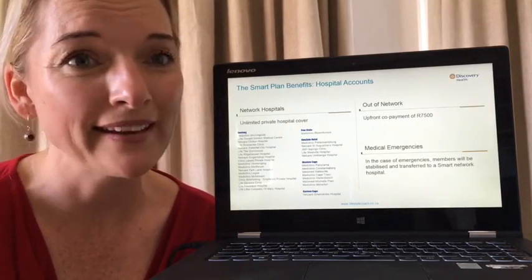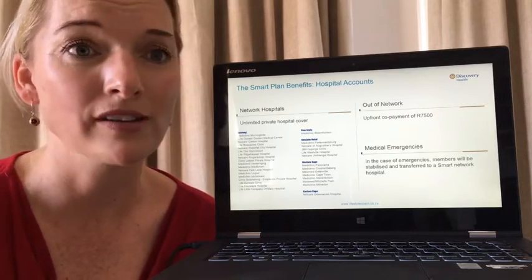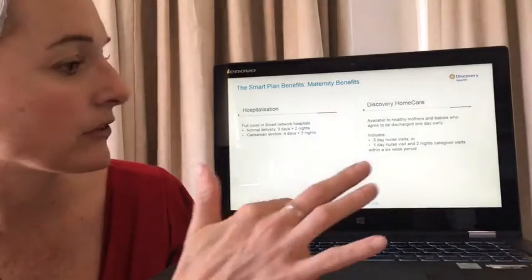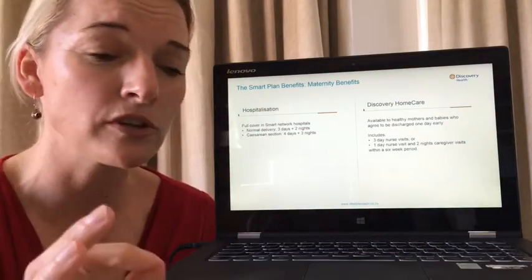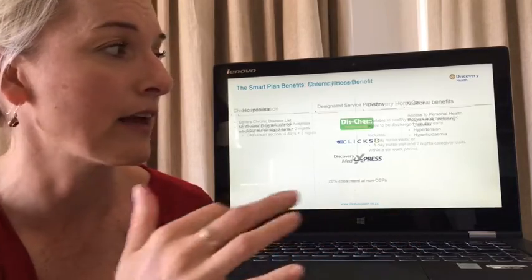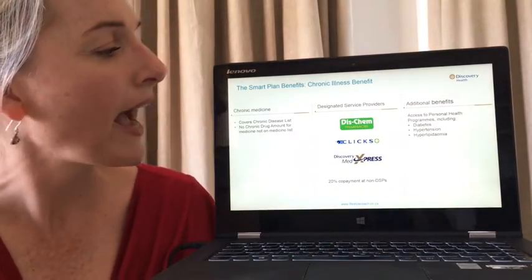Again, it's not a plan if you are a bit technologically nervous and if you have got a long-standing relationship with your GP. Right, so that's that about the SMART plan. This is just about exactly the same maternity benefits. So that's exactly that. I just wanted to stress that as well. It's exactly the same hospitalization cover as any of the other plans. Chronic medication, same cover for chronic.